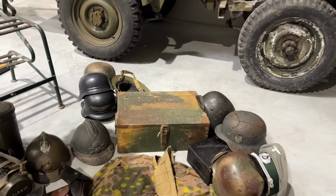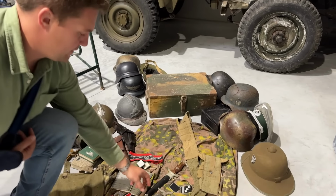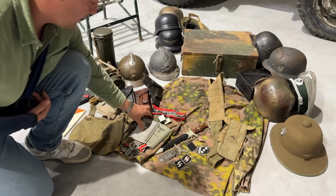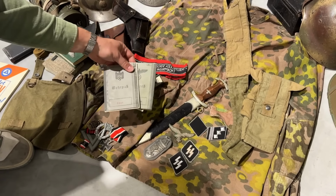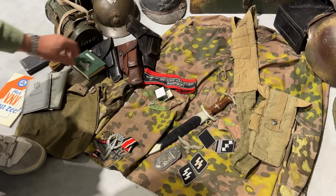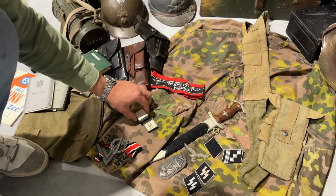Let me move here a little bit on the floor. So here we have some nice wear passes, complete with units and medals inside. A bit too much to explain with one hand. This is nice, very rare.